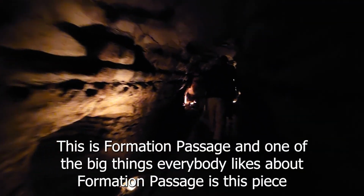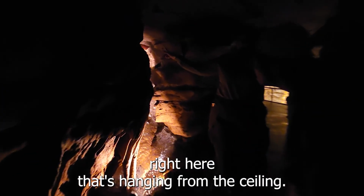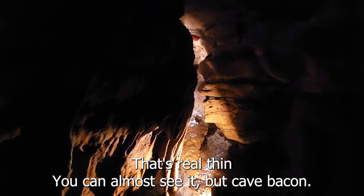This is Formation Passage, and one of the big things everybody likes about Formation Passage is this piece right here that's hanging from the ceiling that's real thin, you can almost see through it. That's cave bacon.